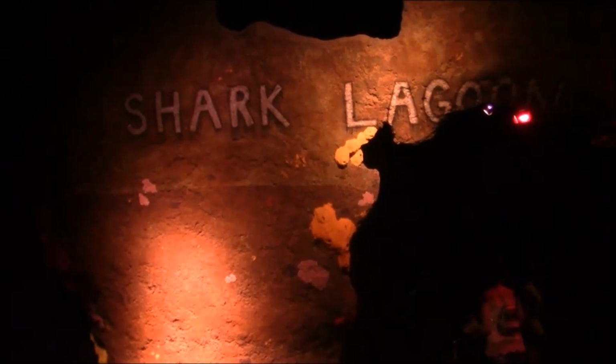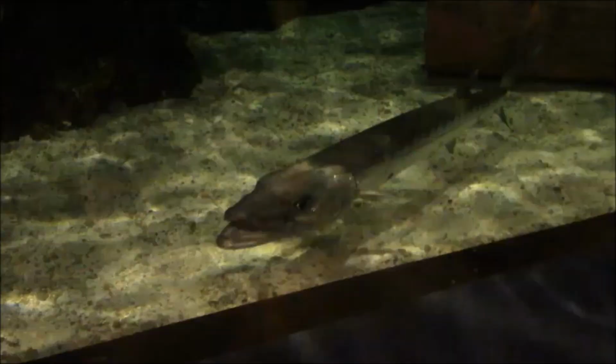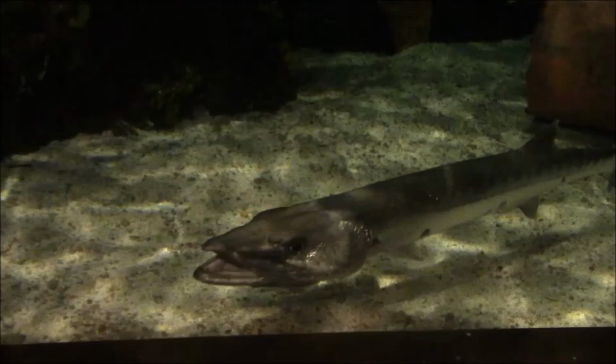Shark Lagoon. Oh, dude, I'm excited. I think we are going to be able to get a low level to see these sharkies. I'm on a moving platform looking at these sharks. I have no idea what that thing is. I don't even know if that's a shark. Oh, there's a good shot.